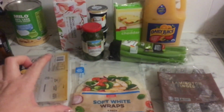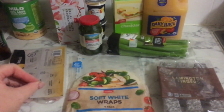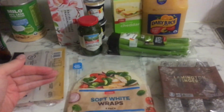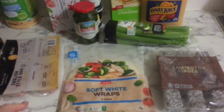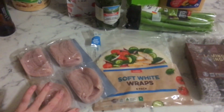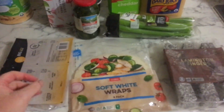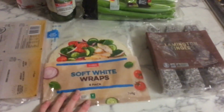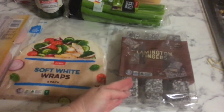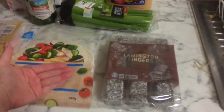Okay, so world's smallest grocery haul, and I've actually forgotten some stuff. Not doing well, but I wanted to go and get a couple of things, so I'm set for tomorrow. So I got some ham. This is the one that we get. We only have a couple of pieces left that we'll do for lunches tomorrow. Wanted to get some wraps ready for school lunches next week. Lamington fingers, they will go in the freezer.